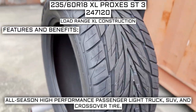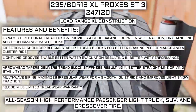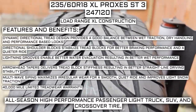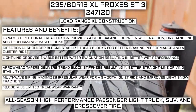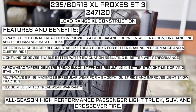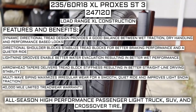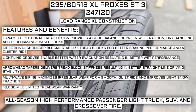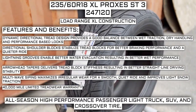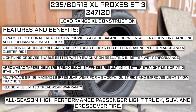Some of the manufacturer-listed features of this tire include: dynamic directional tread design provides a good balance between wet traction, dry handling, and performance-based looks. Directional shoulder blocks stabilize tread blocks for better braking performance and a quieter ride. Lightning grooves enable better water evacuation, resulting in better wet performance. Arrowhead tapers deliver tread block stiffness, resulting in better straight-line driving stability. Multi-wave siping maximizes irregular wear for a smooth, quiet ride and improves light snow traction. 40,000-mile limited treadwear warranty.